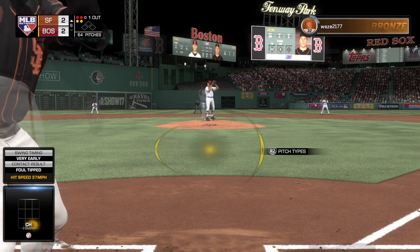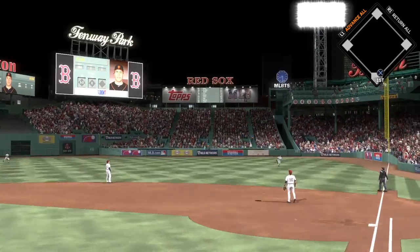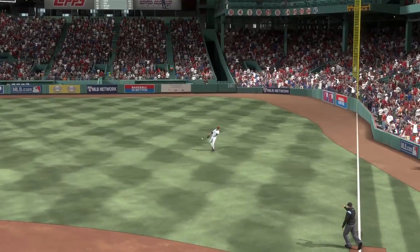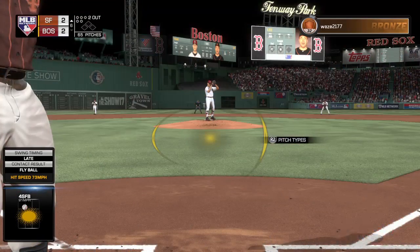Tried to stay back on the changeup there, but this is chopped foul at home plate. Here's a looping fly ball out to right. Lee is going to get there, and that's the 2nd out of the inning. Darrell Lee, a hit in 2 tries so far.